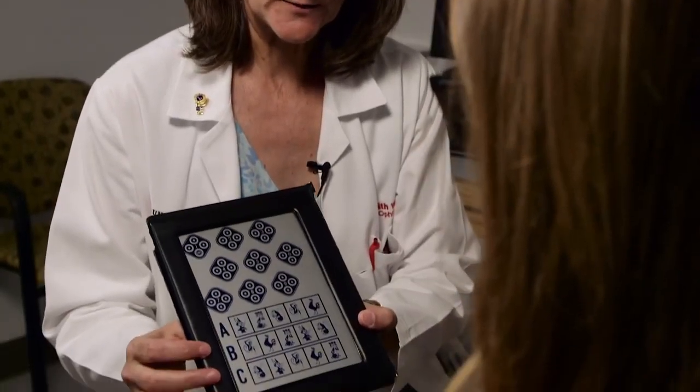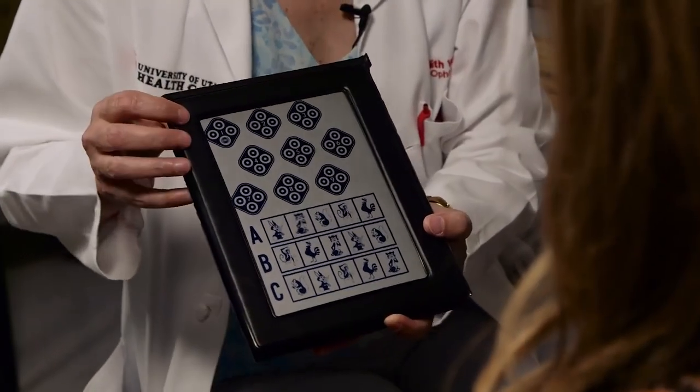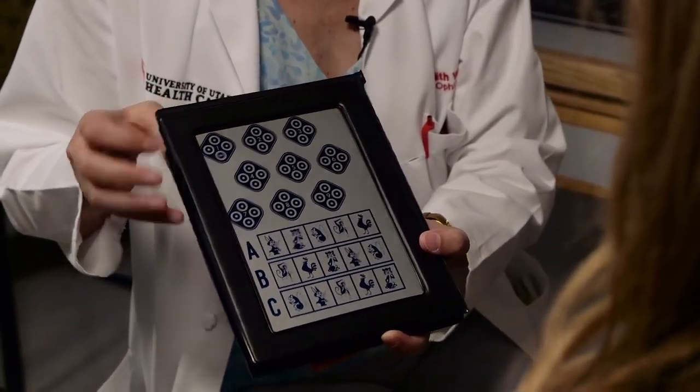I usually do the animals first. In each row, there's one animal that's sticking up off the page. Can you point to or tell me which one? Excellent. Fast and accurate. Very good. Okay, now in each set of four circles, there's one that's sticking up off the page. I want you to tell me or point to each one, and you can hold it yourself.